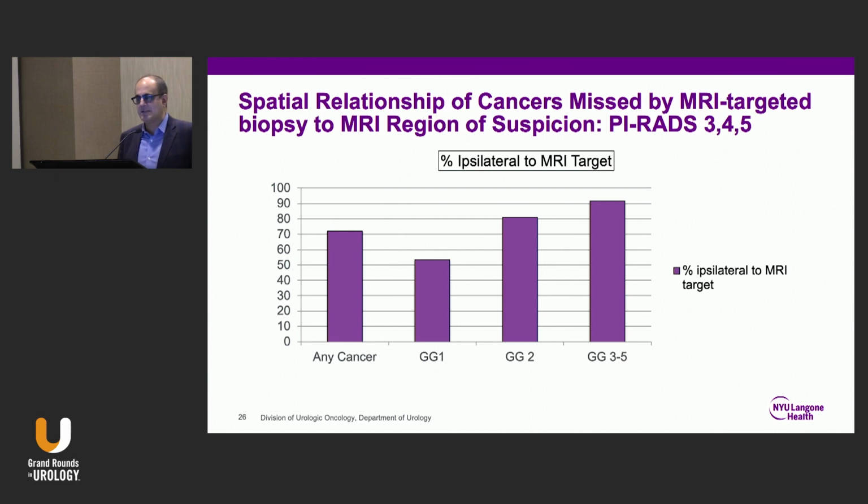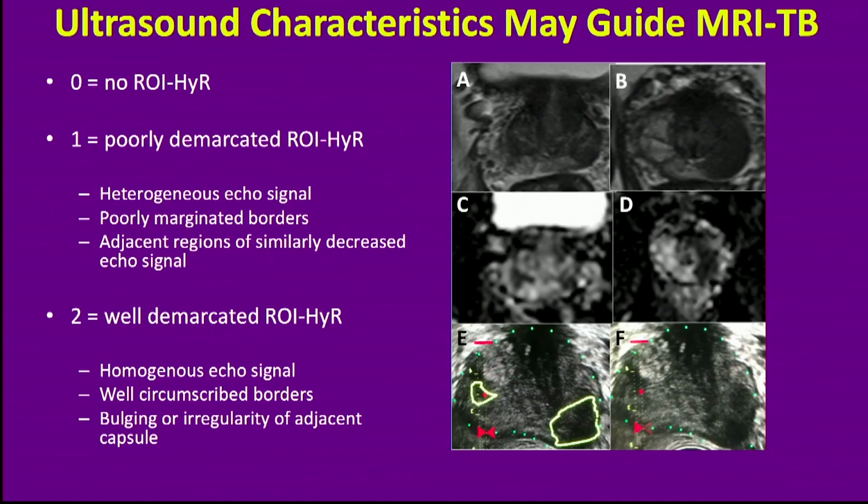This is a recent analysis we did where we looked at the cancers we miss on MRI-targeted biopsy relative to systematic biopsy, and we found that particularly for high-grade cancers, in most cases, the cancer is ipsilateral to the index tumor, again reflecting a likelihood that that simply represents targeting error or undersampling.